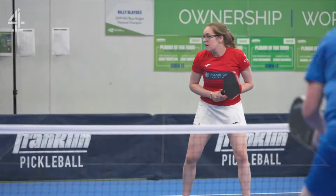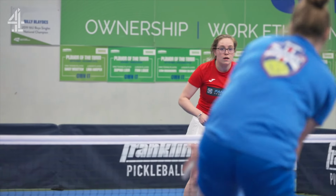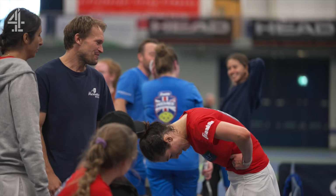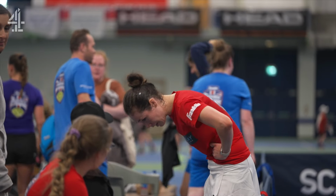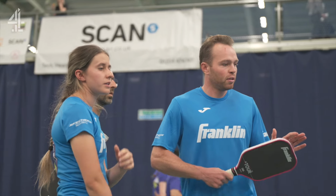Certainly in this first game, Jess Wilson hasn't really been able to do much at all. She's pretty much been frozen out of the points, not really able to initiate much in the way of attack. Emily Gilly's struggled to get into some of those dink battles. I think they need to look at doing something a little bit different. Maybe switching sides so that maybe Emily plays left and Jess plays right.